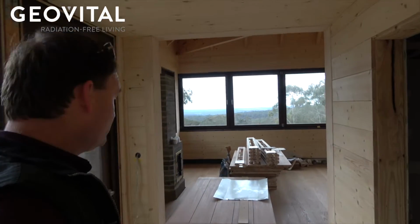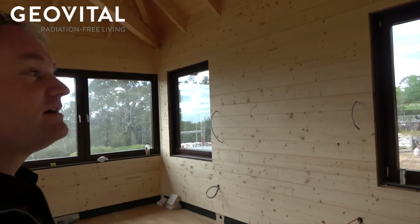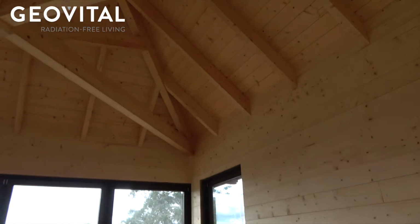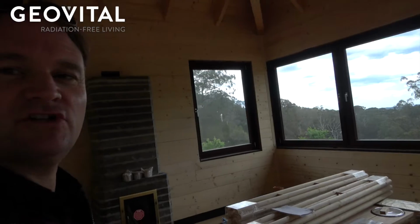Okay, so here you approach the master bedroom. So the gorgeous look and feel to the room, of course. Stunning view.